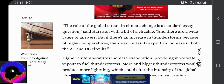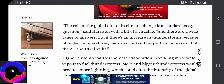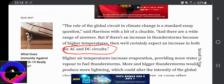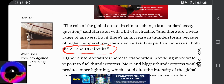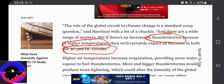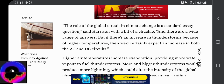Did this Dr. Harrison think about the whole thing the other way around? By that, I mean if those circuits are increasing and through that temperature is increasing and also the thunderstorms. I don't know. Obviously not.